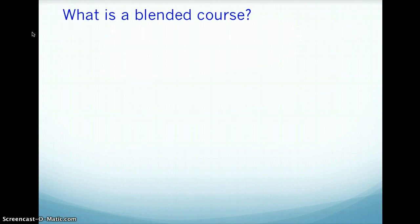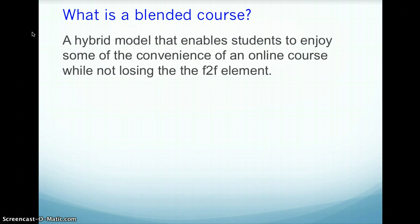So first, let's talk about what a blended course is. This is an interesting idea that is in fact very, very popular in colleges across the country. But a blended course is really a hybrid model that enables students to enjoy some of the convenience of an online course while not losing the face-to-face element. Now, what the heck does that mean?